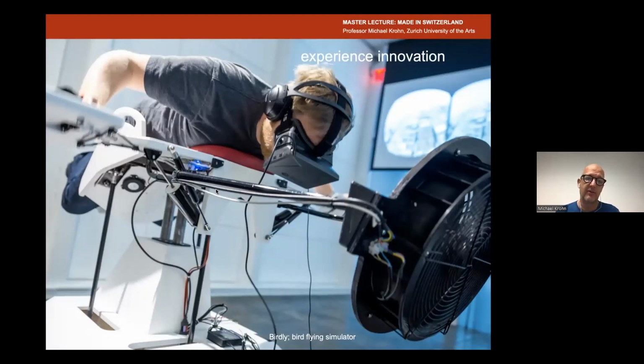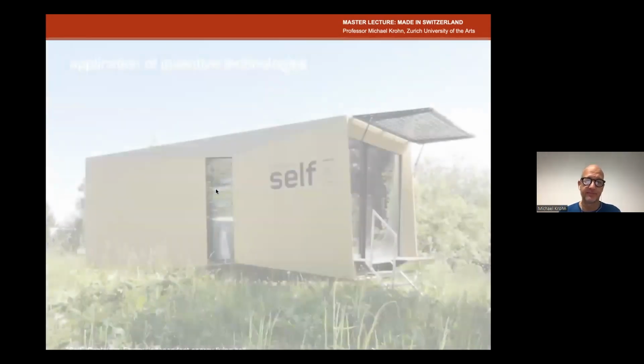So this man here on this machine thinks he is a bird. He has virtual glasses and he sees the world around him, and he can really fly with his arms and his legs, and he has the complete immersion that he is now in the air and is flying around a city or a landscape. And if he turns his head looking at one or the other side, he sees what is surrounding him. So that's a complete immersion, and this is done in a collaborative work of designers and engineers.